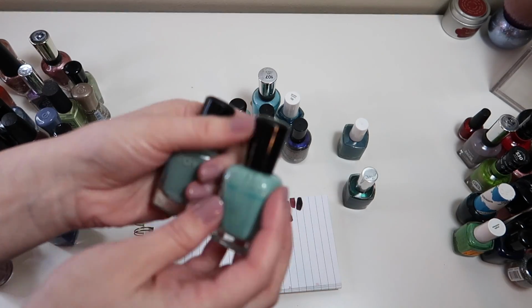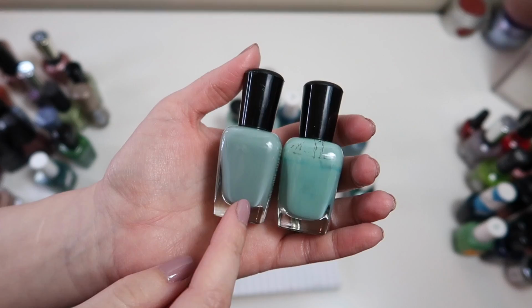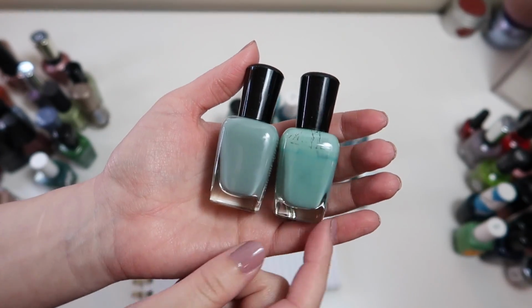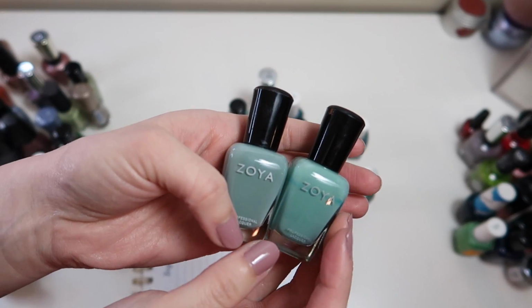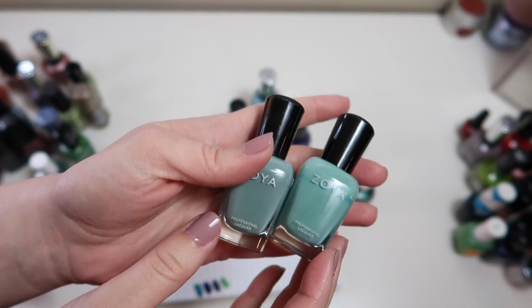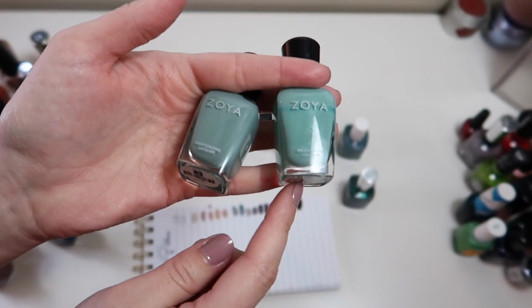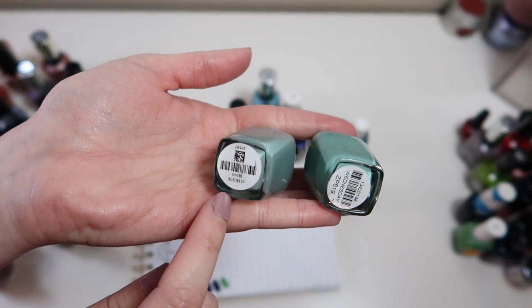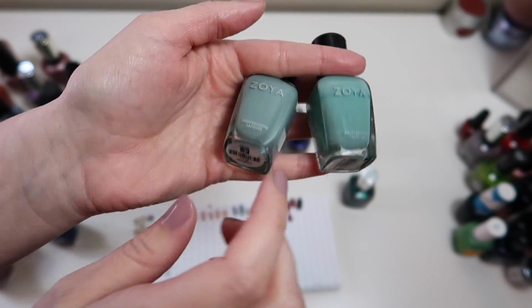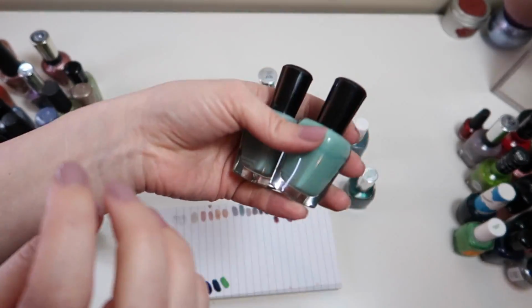Couple more Zoya nail polishes. These two are very similar, as you can tell. This one's a little bit more gray, and this one's a little more light blue. I know that that's just the smallest nuance, but I like both of these shades a lot. I'm a big fan of blue nail polishes. So this one over here is the shade Wednesday. This is the one that's a little more blue and teal colored. And then this one over here is the shade Bevan. So this one's a little more gray. This one's a little more teal. I'm gonna go ahead and keep both of these because I do like both of these.